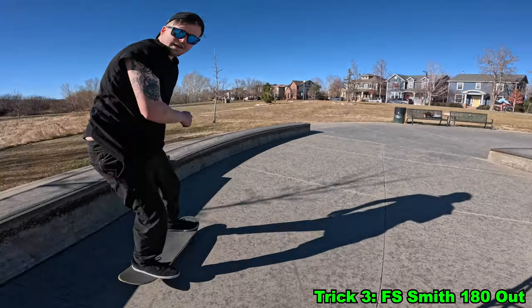But first, let me show you around it so you can see it, and then we'll get the three tricks and we'll be out of here back to regular skate parks. Don't worry, this is gonna be the last pump track that we visit in this video, although I count them as skate parks, so I wanted to include them in this video.